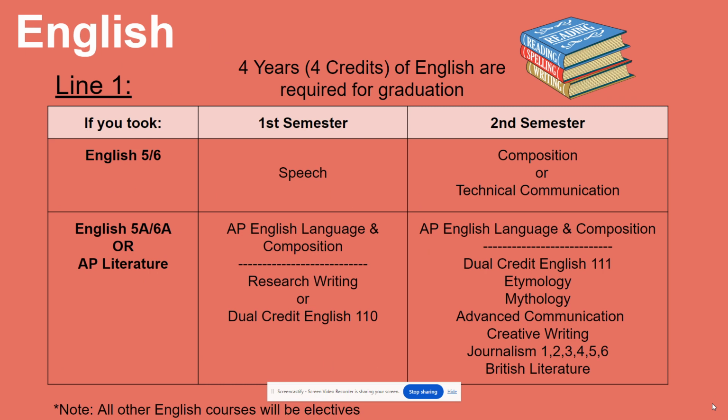Line 1 is for English. If you are currently taking English 6, then you will indicate speech first semester and either composition or technical communication second semester. Students planning to attend a 2 or 4-year college will want to take composition. If you are currently taking English 6A, then most of you will select either research writing or dual credit English 110 for first semester. Then for second semester, most of you will choose a senior English elective, which would be one of the following: etymology, mythology, advanced communication, creative writing, journalism, British literature, or dual credit English 111. Keep in mind that you need to take dual credit English 110 prior to dual credit English 111.